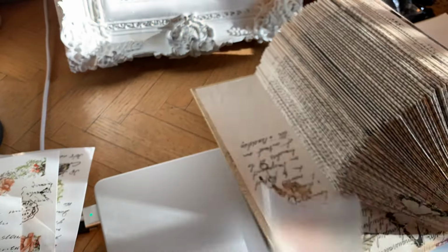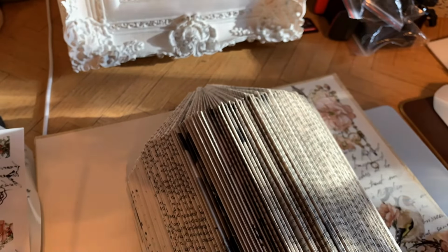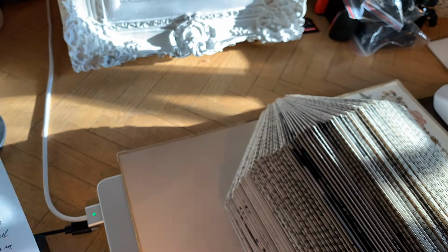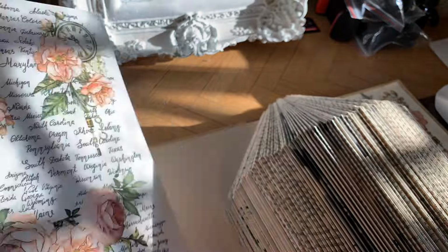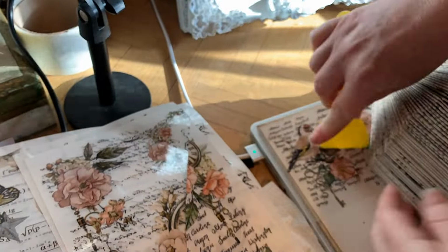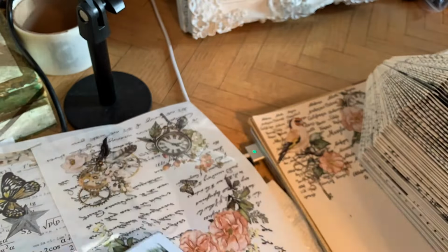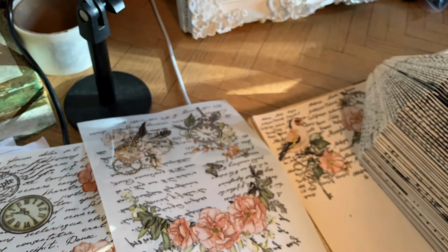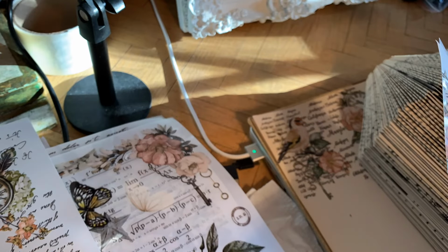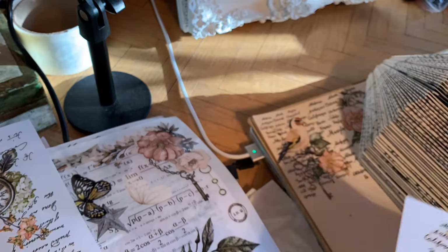I have this old book that I just folded into the shape of a bird cage, and then I started to apply my transfers. I applied them on the flat part of the book here, the open part that you can see I'm doing right now. And then I'm also going to apply some of these on the actual bird cage part that I designed on the book itself with the book pages.